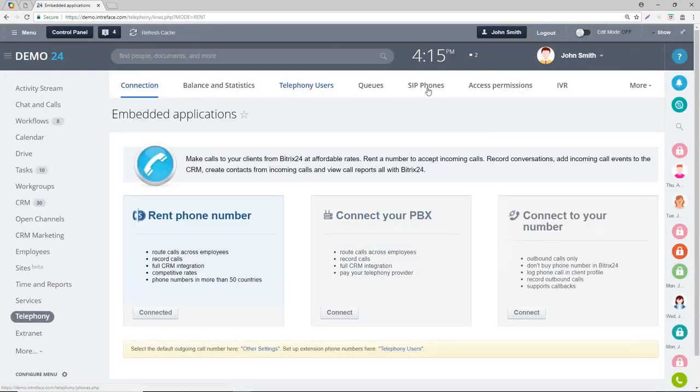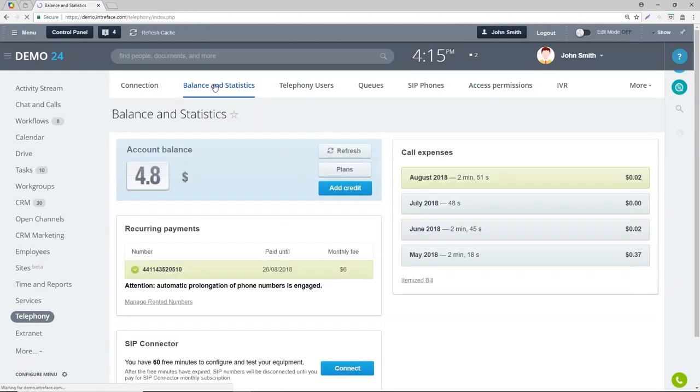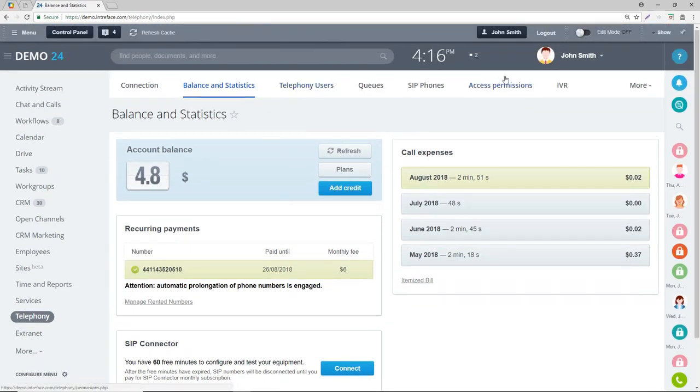Okay, let's have a look at, at the end of this section, permissions. In fact, let's just go to balance and statistics just to cover this off. You can actually see how much you have in your account. You do need to prepay. You can add credit by clicking on this link and making a payment through there. The first thing you need to do is add credit to your account.